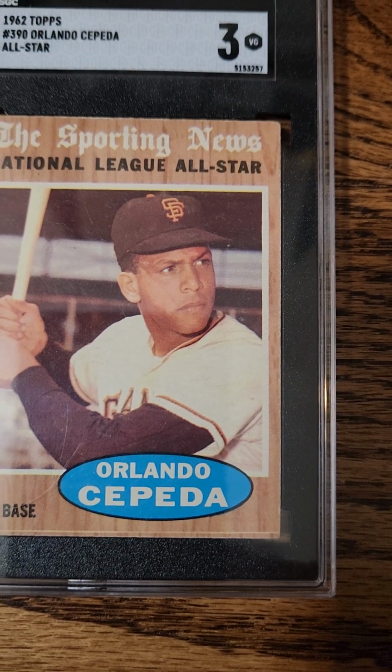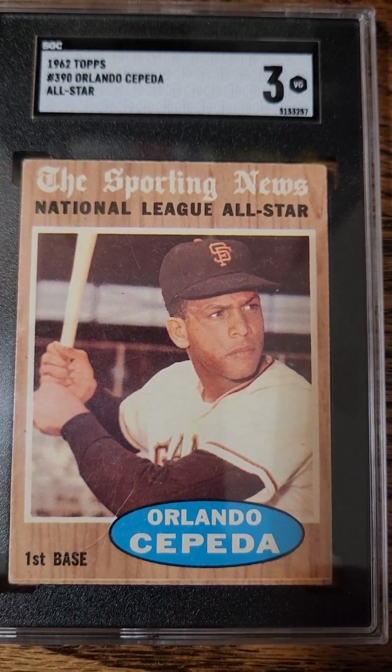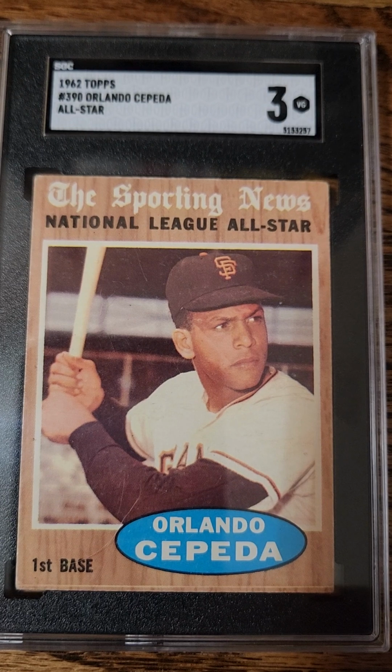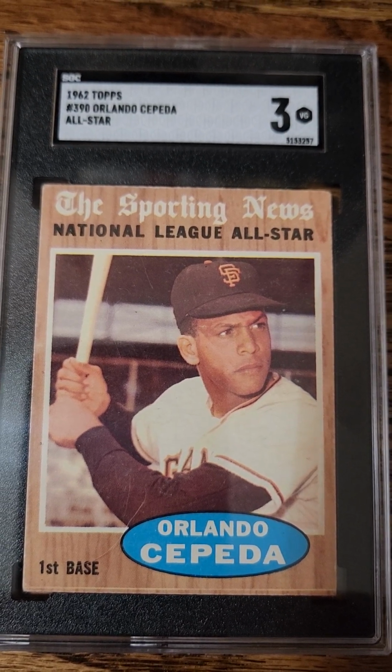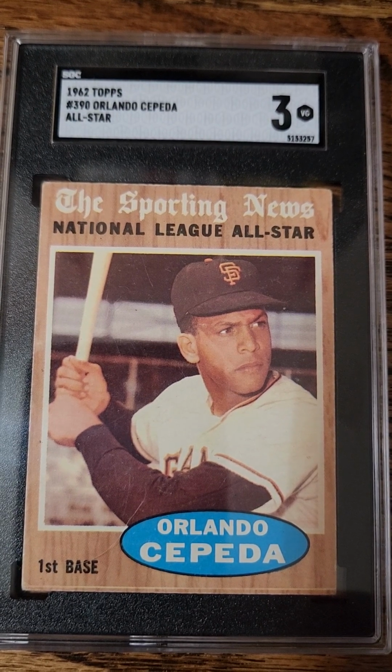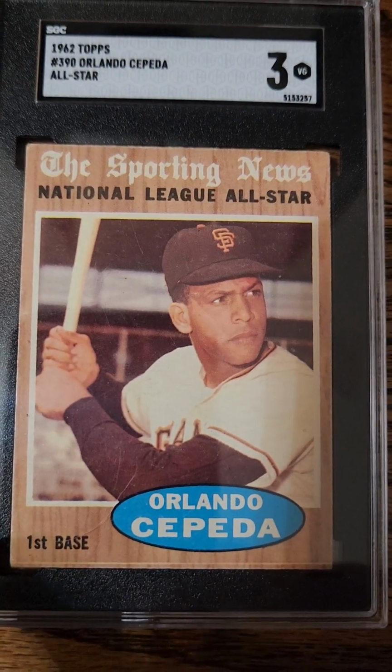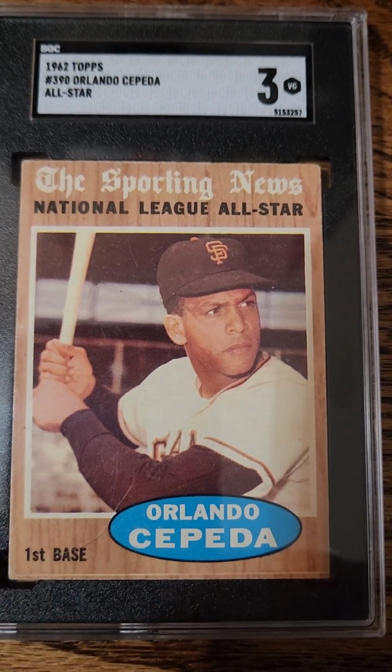And finally, the third one on that Sporting News is Orlando Cepeda. And that one came in as an SGC 3. So almost as good as the Mays, but I'm not sure exactly what the difference was. Probably a little bit on the corners and whatnot, but again, when you've got these players from back then, I believe he's Hall of Fame as well, certainly getting threes and fours on stuff like this is pretty cool. So that is my third from the Sporting News. And then I think the rest of them, I got some basketball. Actually, all basketball. So the last four are basketball.